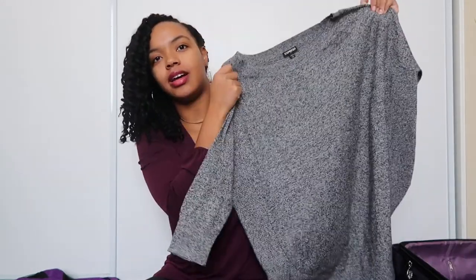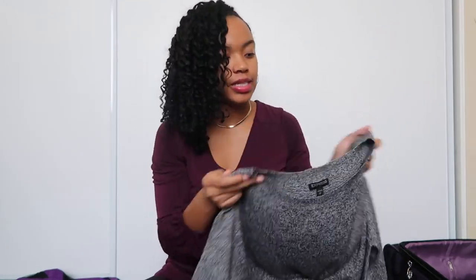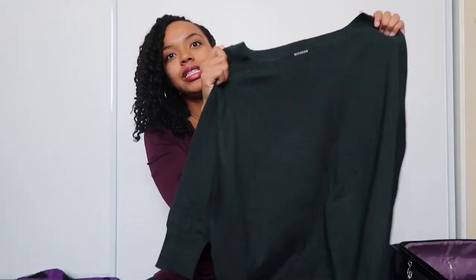I am bringing two of these sweaters. They're kind of oversized, kind of fitted. Doesn't really make sense, but this is an Express sweater. I love Express. And yeah, I'm bringing two of these sweaters. This one is heathered gray, and I'm also bringing this Christmassy green one.